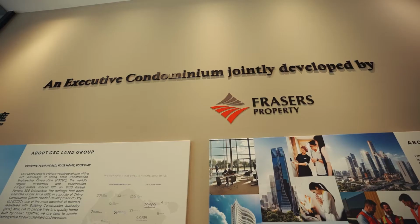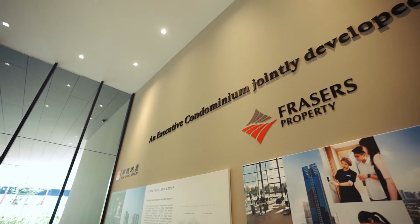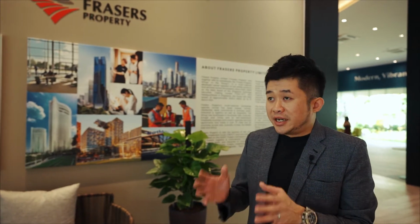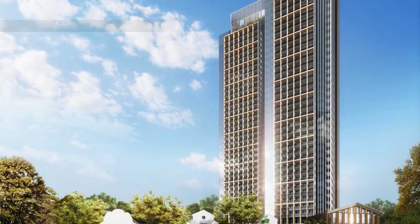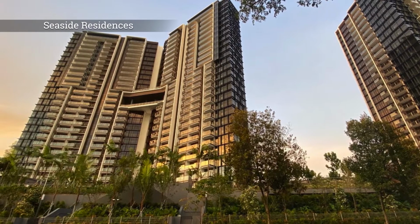So I understand that over the years you have worked with so many developers. What are some of your insights on Frasers? There's one point I like about Frasers. I remember many years back when they shared with me that they focus a lot on the interior of homes that they build. So they design homes from inside out instead of outside in. What they provide to the buyers are actually very efficient home space, very livable and very spacious. So that is how they build from inside out, and then they design from the inside, and then they start to piece out the outside.